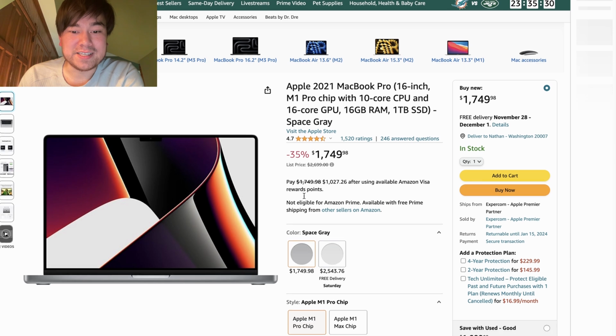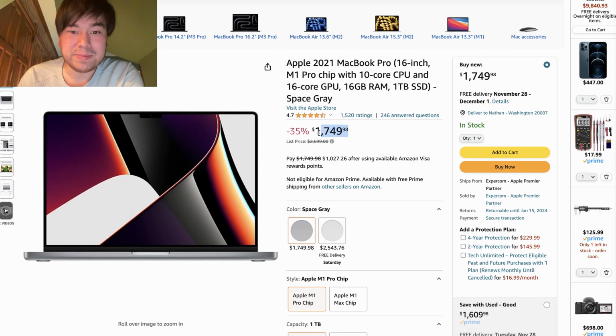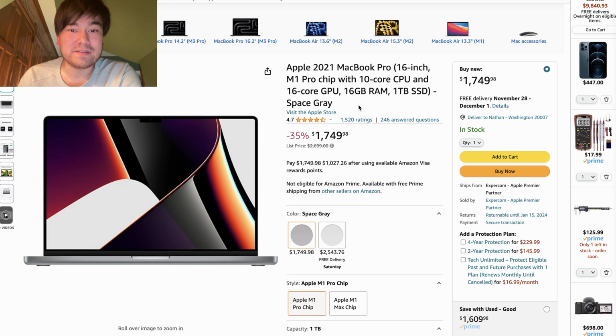So let's take a look at this. This is actually my exact laptop. I paid closer to MSRP for this. But since this is a 2-year-old design now, you can get it for a lot cheaper. This MacBook was the best investment I've ever made in my YouTube channel. It lets me be so much more productive.